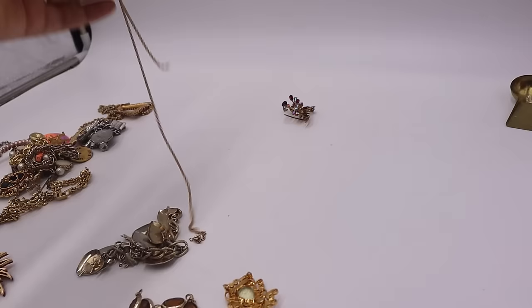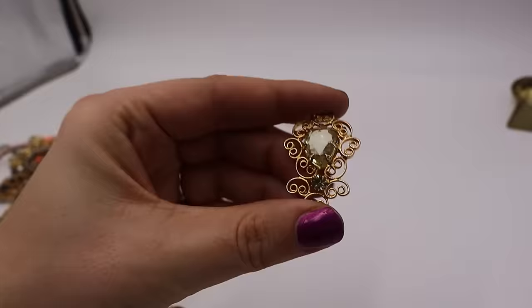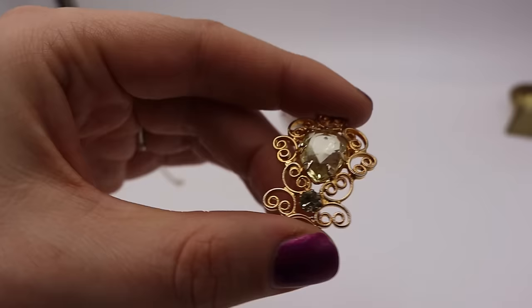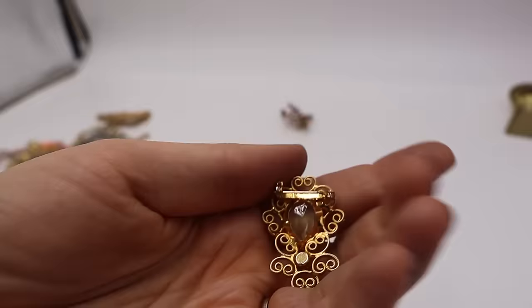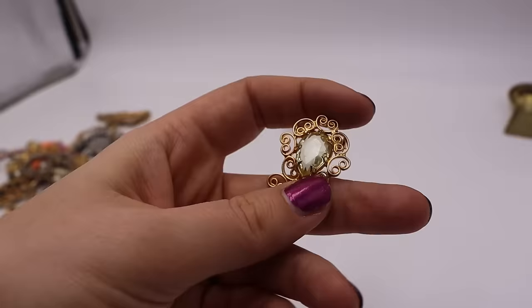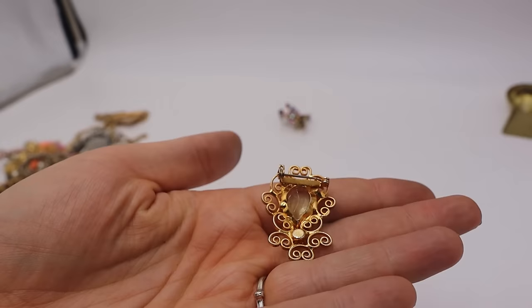Okay, we have this brooch. Oh, look at how beautiful this is. Again, it looks very Juliana, but it has the dog tooth prongs right here, which are very Schiaparelli. So I'm not sure if it's either of those or anything, but if anything, it's that era, and it is open in the back, so you can see that beautiful rhinestone. Oh, it's so pretty. This is a lovely piece.